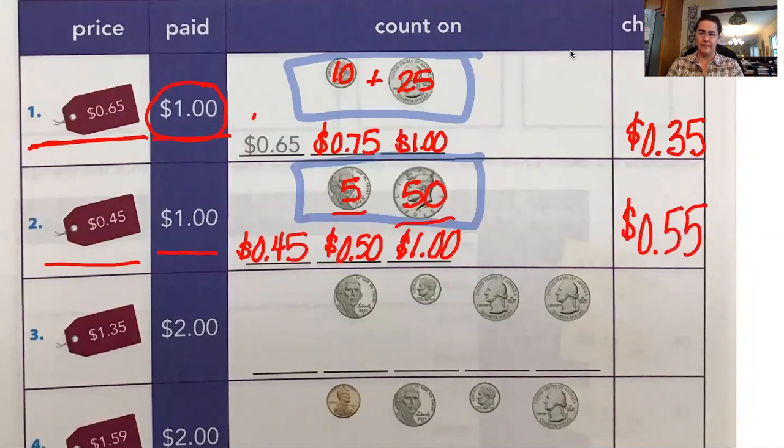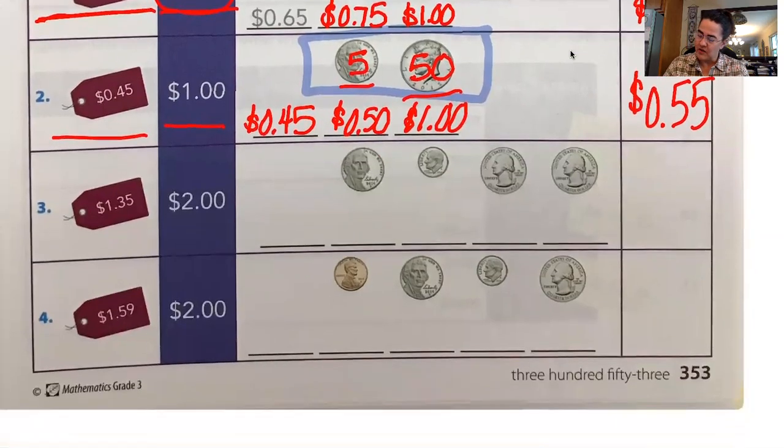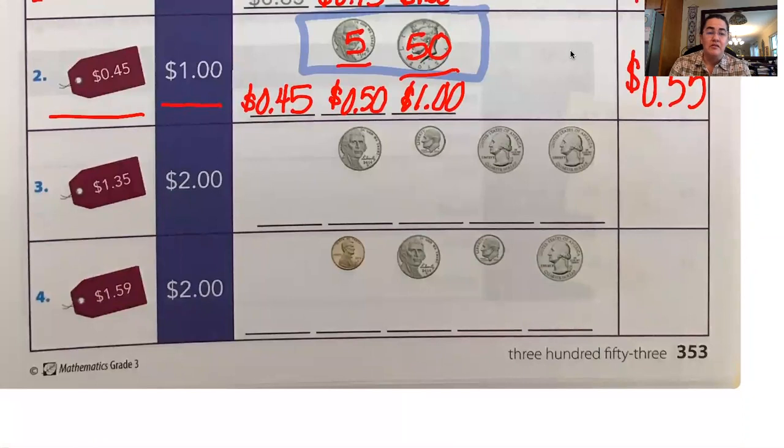What do you think? A little more help? Let's keep going. All right. Now we have bigger numbers. Don't be afraid. It's fine.